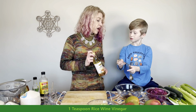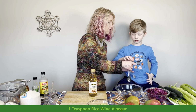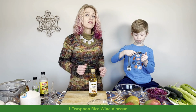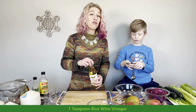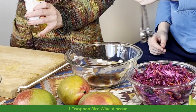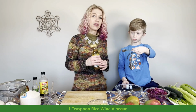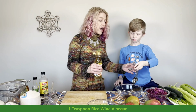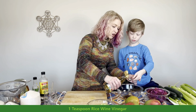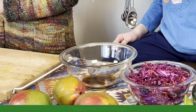Now, rice vinegar is really tasty. Here you go. Here is your 1 teaspoon. So we use rice vinegar for this recipe because it's very light in its flavor, and it creates that slight Asian feeling that we have with this slightly Asian flavored dressing. If you do not have rice vinegar on hand, you could substitute with apple cider vinegar.